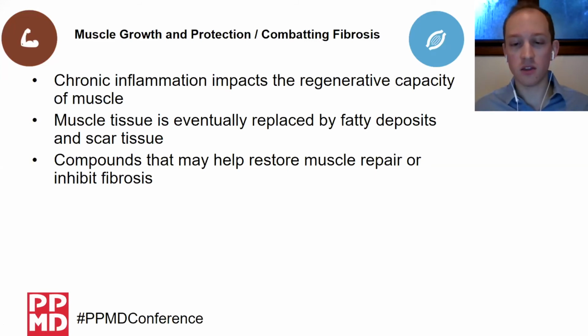And so one of the issues within Duchenne is, as there's this chronic inflammation, it does impact the regenerative capacity of the muscle. So as Anne showed in that very first image of looking at a healthy piece of muscle tissue, and then one in Duchenne, we saw that over time there was that replacement with fatty deposits and scar tissue that we refer to as fibrosis. And so these are strategies that look to either inhibit the development of that fibrosis, or in addition to inhibiting fibrosis, they may have other effects like some anti-inflammatory effects, or helping promote more muscle regeneration. And so these are ways to also protect and grow the muscle.